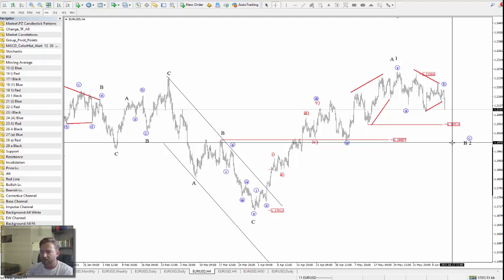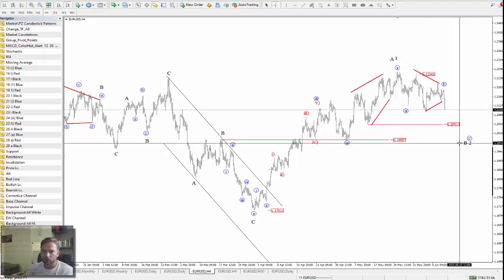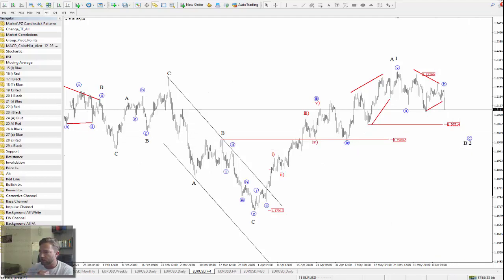So for now, I think that there is a little bit of room for more weakness here, at least in the short term. Let's see how the market will close today. It's Friday, so if we'll stay bearish below 1.21 or around that level, I think that this 1.2 could really come in play for the next week.